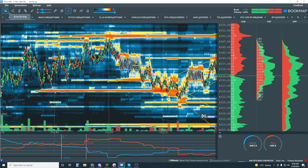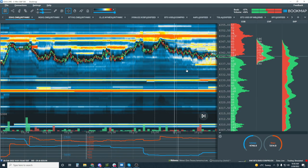Use this tool here, zoom by drag: left click, hold and drag from here to here. Now that is within this chart range, and I can look at my chart range volume profile. So it's kind of a different way. Instead of drawing a profile, you're actually drawing on the chart and selecting that data and then looking at your profile, right?